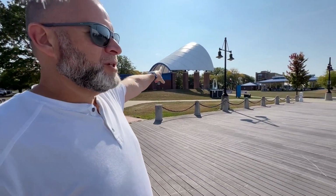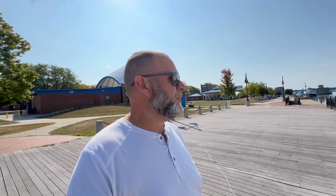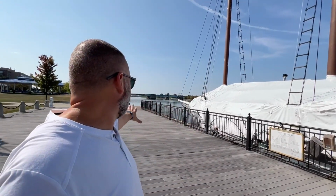Behind me is Wenonah Park. You can see the Shell. That's the Friendship Shell. They do have bands playing there all summer long, local and some bigger acts. And the cool thing about this area is when there's bands going on, they do fill the river with boats that anchor out to listen to the music. So that's a lot of fun if you can do that.